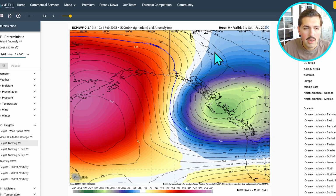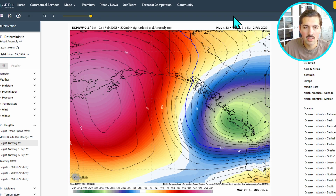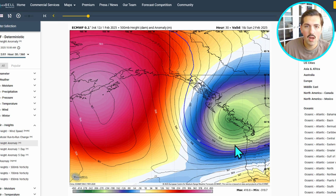We're looking at the European model. This is ridge and trough position. So there's a large ridge over the Aleutian Islands, allowing this deep cold trough to kind of come out over the Pacific Ocean here along the Pacific Northwest. As we play this out, it moves and then stalls out at max strength right off the Vancouver Island coastline. Not a very perfect set up for heavy snows around here, but it will get the job done for a lot of areas.